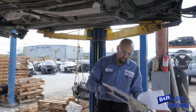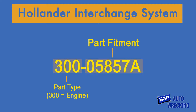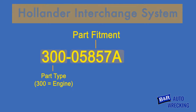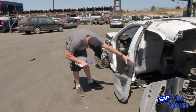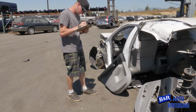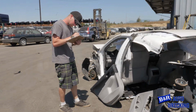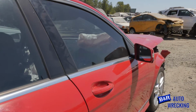When reading your work order, start at the top left corner of the line item, where you will see the Hollander interchange number, such as 300-05857A. The first three-digit sequence represents the part type, such as 300 for engine. The second sequence of numbers, 05857A, represents the specific fitment of that part. At the end of the 5 digits, there can also be an R or L for right or left when applicable on parts such as doors or quarter panels. Remember, the left side of the car is always the driver's side, and the right side is the passenger's side.